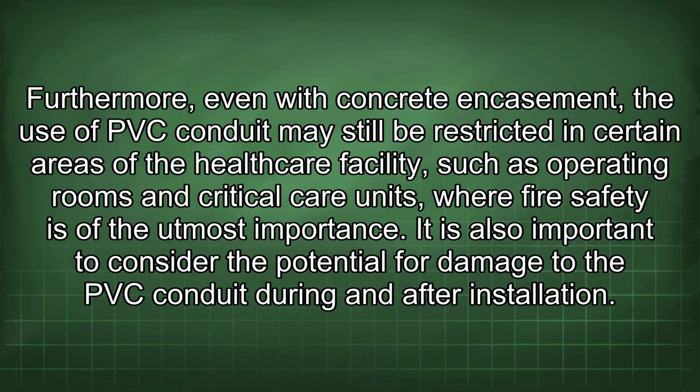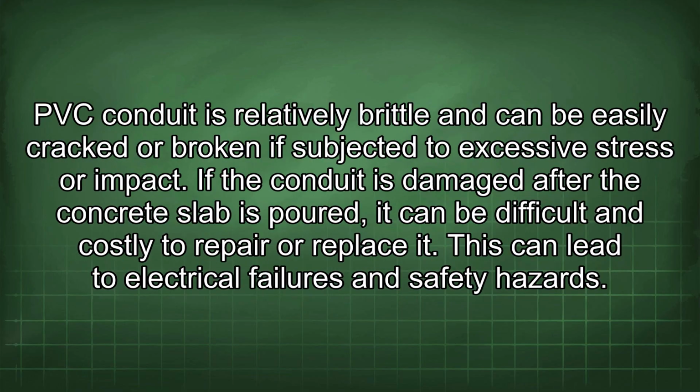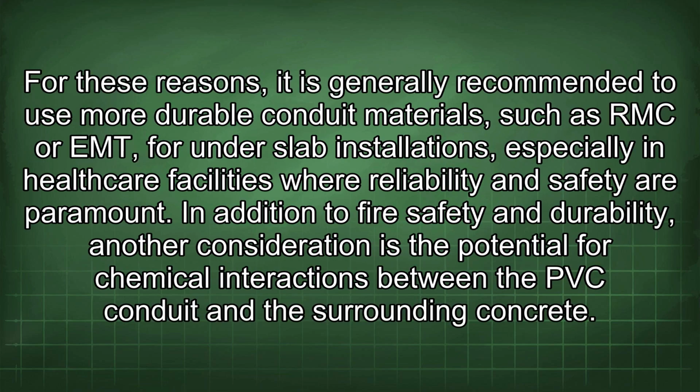It is also important to consider the potential for damage to the PVC conduit during and after installation. PVC conduit is relatively brittle and can be easily cracked or broken if subjected to excessive stress or impact. If the conduit is damaged after the concrete slab is poured, it can be difficult and costly to repair or replace it. This can lead to electrical failures and safety hazards. For these reasons, it is generally recommended to use more durable conduit materials such as RMC or EMT for under slab installations, especially in healthcare facilities where reliability and safety are paramount.